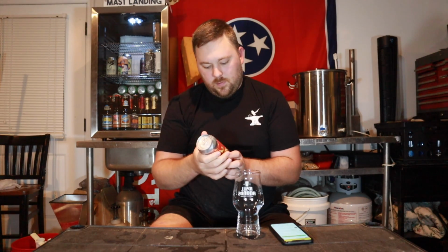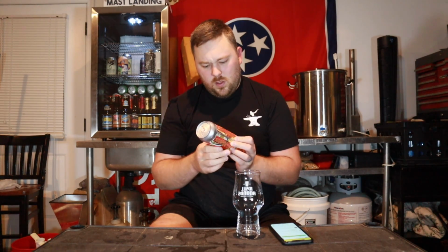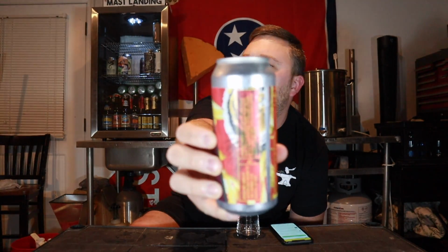This one was canned on August 18th, so we are not quite 2 months. But kind of cool can art. It's got like the two chains thing, which I guess is a play on words. But then there's like a tiger or something right there. So anyway, let's go ahead and try this one. Southern Grist out of Nashville. They do some really fantastic sours. So I'm not expecting anything less from this one.